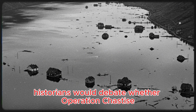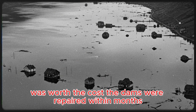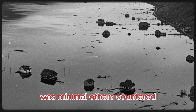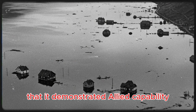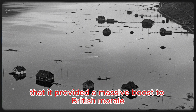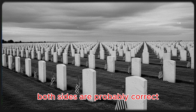Years later, historians would debate whether Operation Chastise was worth the cost. The dams were repaired within months. German war production recovered. The strategic impact, some argued, was minimal. Others countered that the raid proved precision bombing could work, that it demonstrated Allied capability to strike any target in Germany, that it provided a massive boost to British morale at a time when the war seemed unwinnable. Both sides are probably correct.